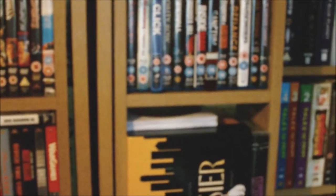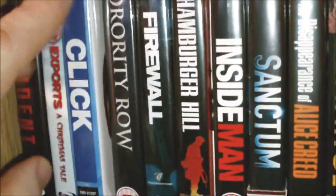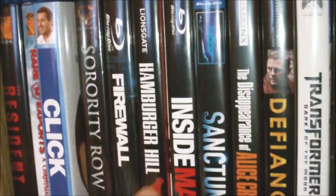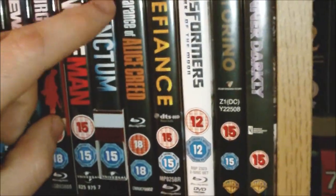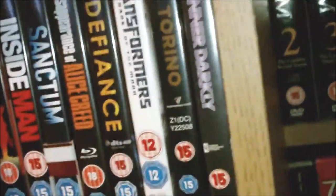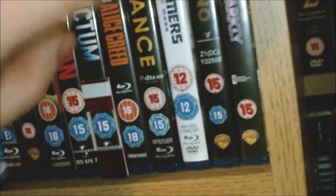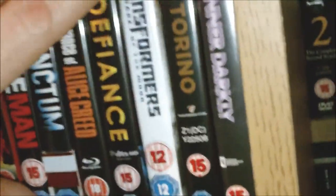Right, so head over. And over here we have The Resident, Rare Exports, Click, which I just watched and thought was excellent. Sorority Row, Firewall, Hamburger Hill, Inside Man, Sanctum, Disappearance of Alice Creed, which is quite a good film. Defiance, in fact most of these are pretty not bad. Transformers, Dark Side of the Moon, which is really good compared to the total crap that was the second one.